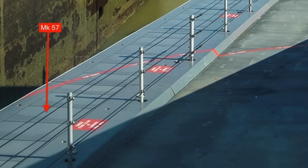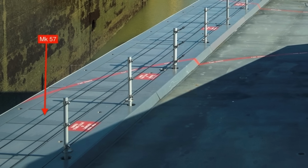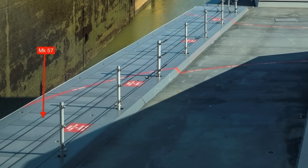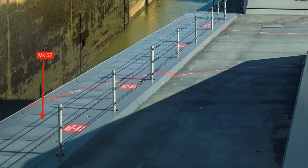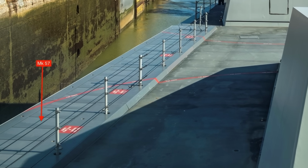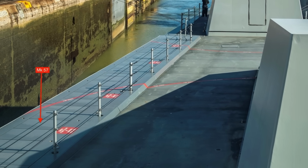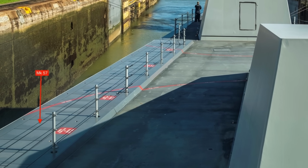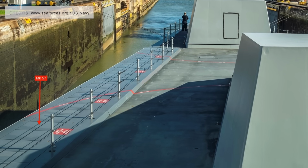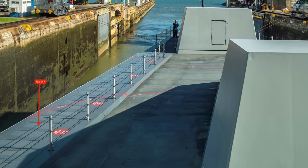Zumwalt-class destroyers were originally designed around an advanced weapons layout that included 80 Mark 57 vertical launch cells arranged along the ship's perimeter under the Peripheral Vertical Launch System, PVLS, along with two 155mm naval guns. The Mark 57 launch cells are versatile, capable of accommodating a single SM-2 or SM-6 long-range surface-to-air missile, an ASROC anti-submarine weapon, or up to 4 evolved Sea Sparrow missiles for short-range air defense.